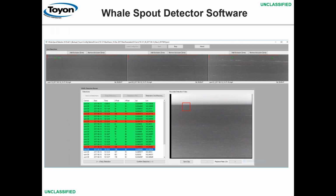Okay, so the detector has evolved over time. This is a more recent view of that detector. Again, we're showing 3 different cameras across the top. There is a tool I alluded to earlier which allows you to forensically filter through the detections that are automatically made. The text on the left tells you what time the observation is from, what camera it's from, where it was pointing, and where it thinks the whale detection is located. The larger screen on the right shows a box where the alleged detection is located, and plays a short 8-second video clip of what it thinks is a detection.